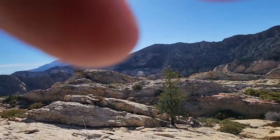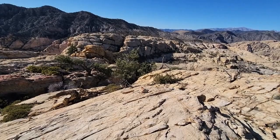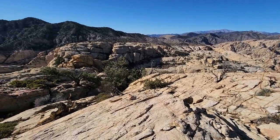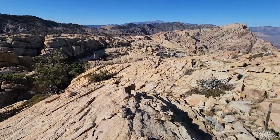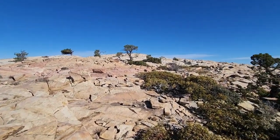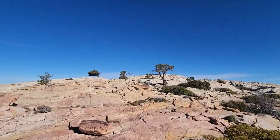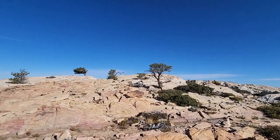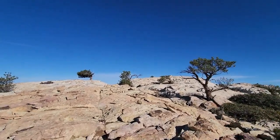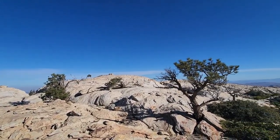There is the channel we came up. We want to remember where that is because, yes, that channel definitely is the main way down. And look at this. The summit of Hidden Peak. Very beautiful summit. Wow, look at this.